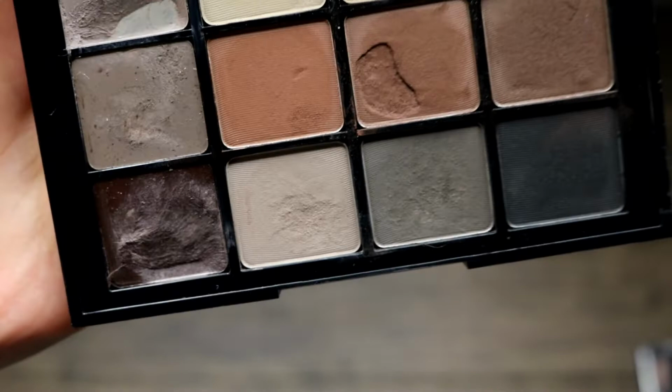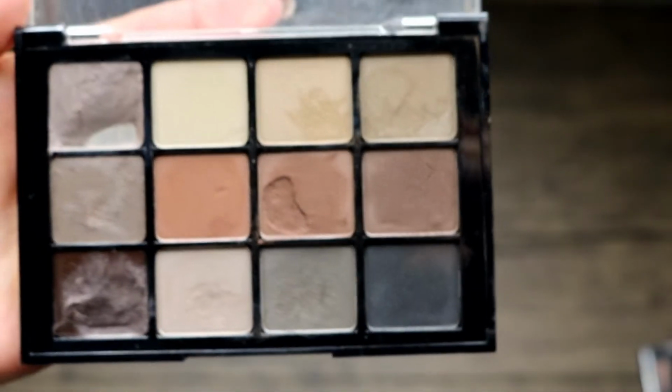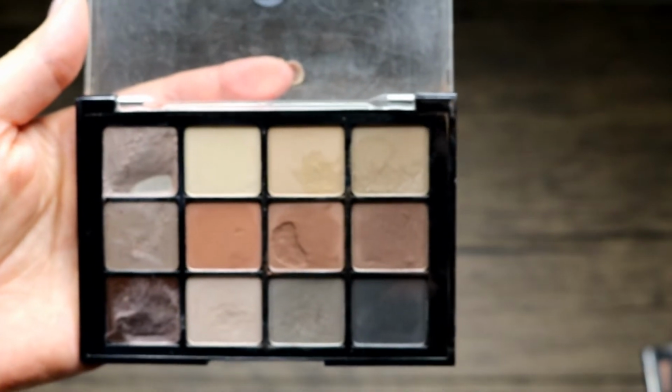I don't think we're going to be able to see it unless you catch a little fleck of it. But I did hit tiny, tiny pan finally in that.